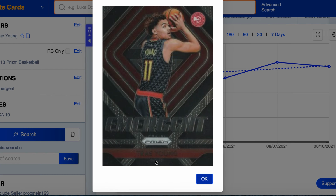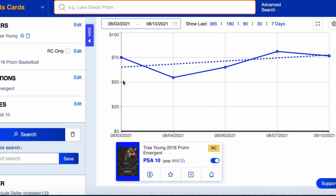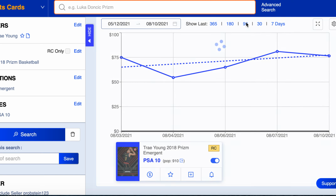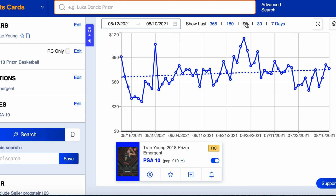These Emergent cards, I think these Emergent cards are a little underrated, but it is what it is. I mean, pop count is only 910. $75 to start the week, $76 to end the week. Looks pretty flat, really. Let's pull it back over 90 days. I think Trae Young cards have been on a trend up overall, because I have some Trae Young cards up on eBay and they've been selling, even though they've been sitting for months.